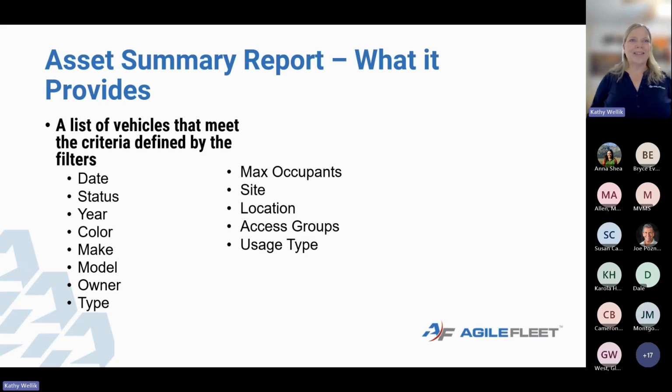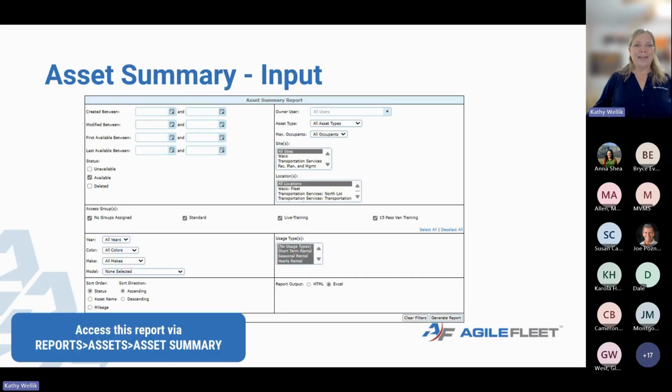So with that, it was very easy. With the asset summary report, you can find out how many vehicles you have by date, status, year, color, make, model, owner, type, and so forth. So that's an unusual way that I used that report, but I needed to know what vehicles I had that were white that I could send to this location. So that's kind of an odd way, but an example.